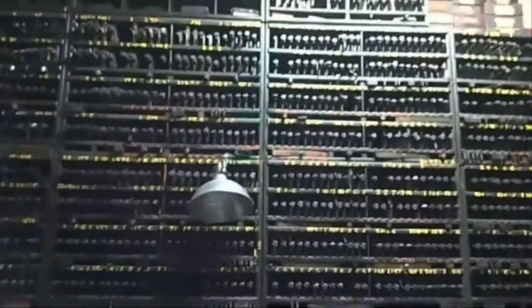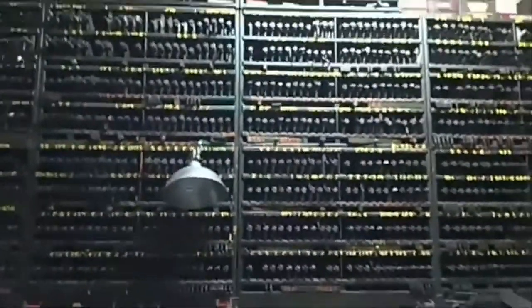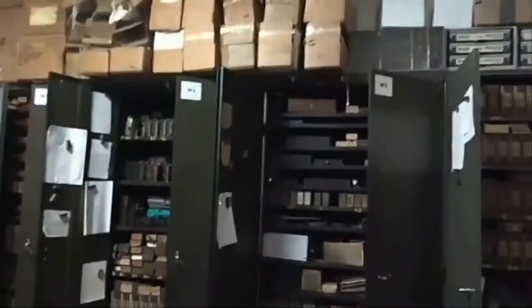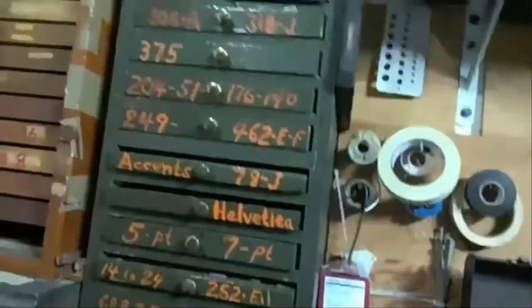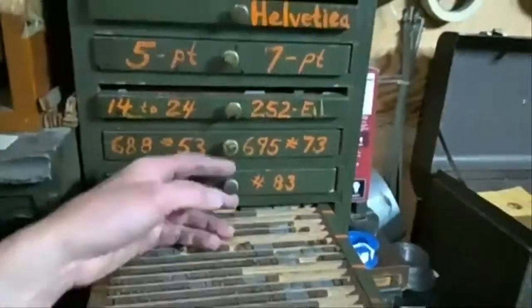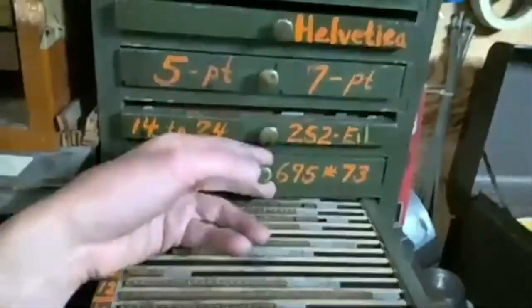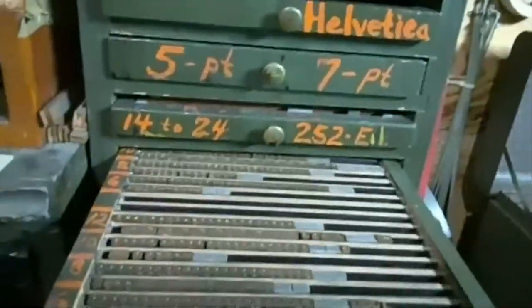We have quite a few, if you can't tell. M&H has been buying mats the entire time that essentially Monotype existed. Over here, we have larger mats for our larger sizes. And so that's pretty cool. Here's something that we have. All of these little drawers are filled with mats. There are backups. Some of them are accents.